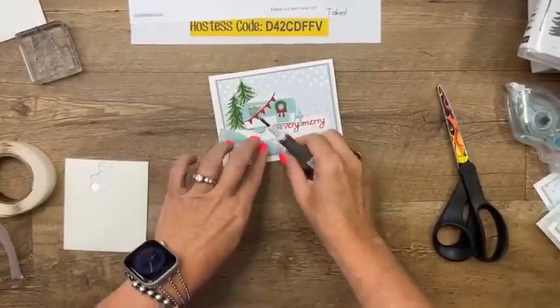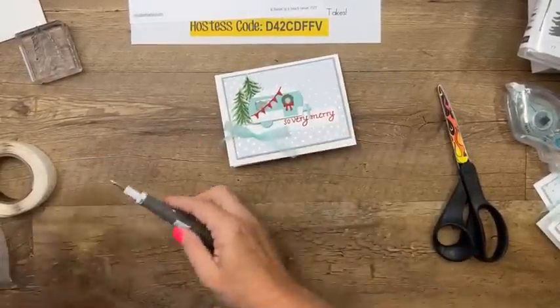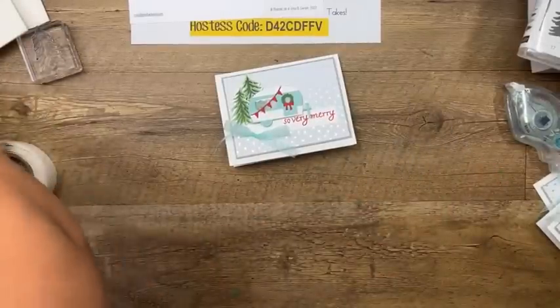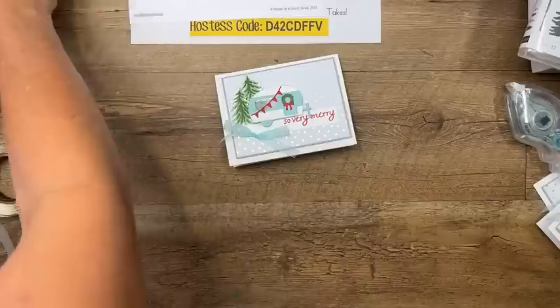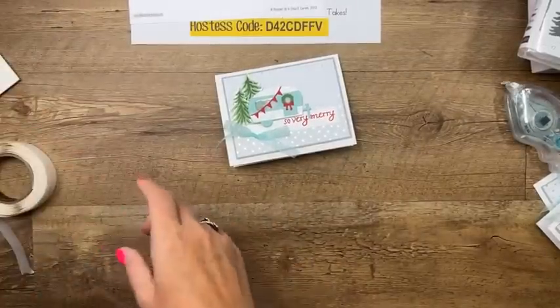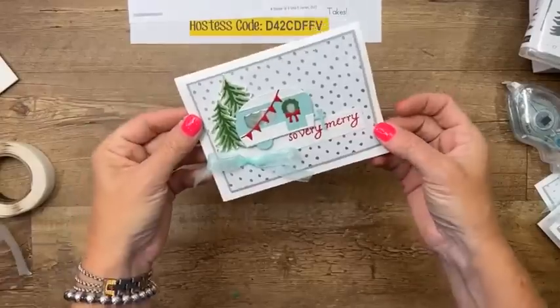All right, a little pool party sheer ribbon bow, and there you go. I mean, who doesn't love a pool party camper? You guys, you have to get these dies. You have to. I'm just saying, you have to.